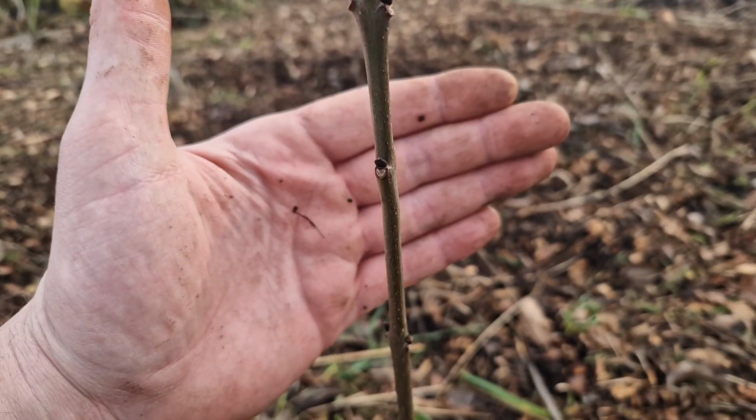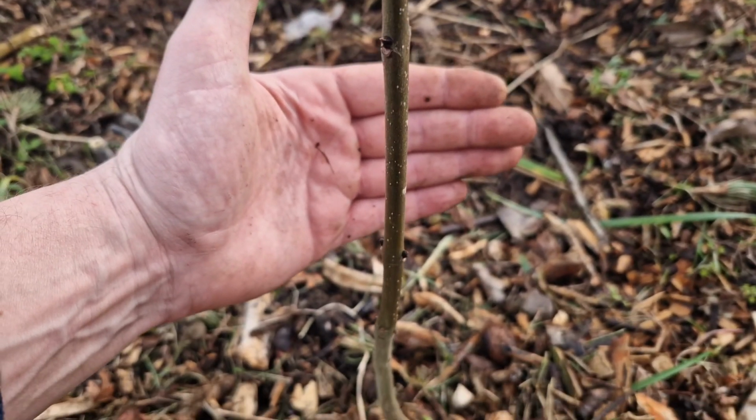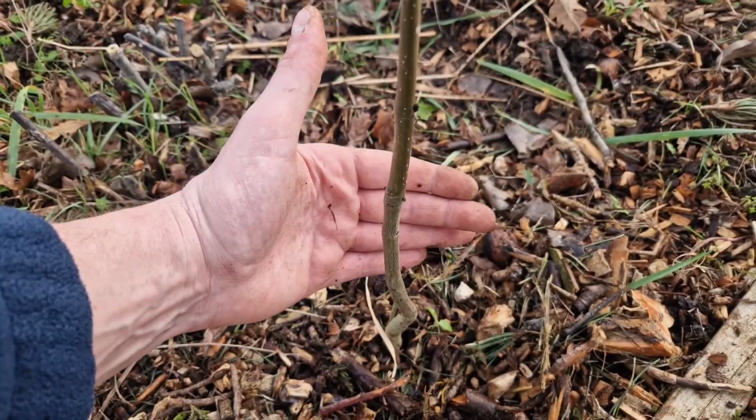Here's the little ash tree. We're going to see if we can transplant this guy. So we're going to dig him up, try and get as much of the roots as possible, and then we're going to pop him over in the little nature area around the back of the shed.